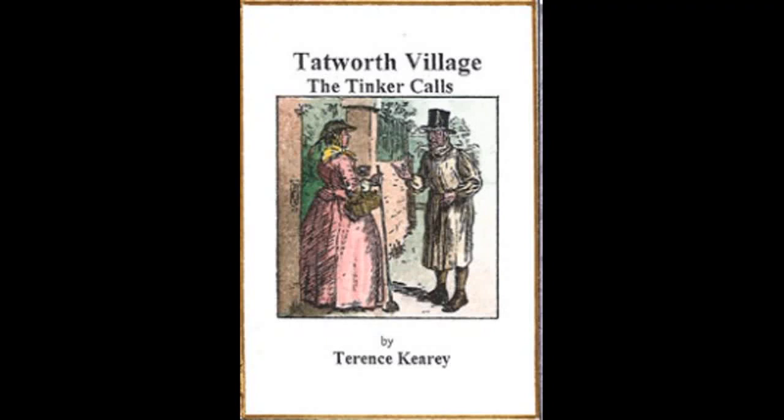Tatworth Village, 1890 to 1940. Chapter 1. Turn of the Century.